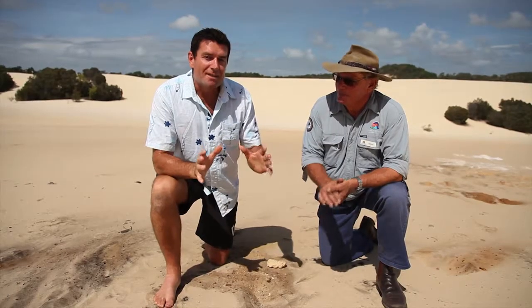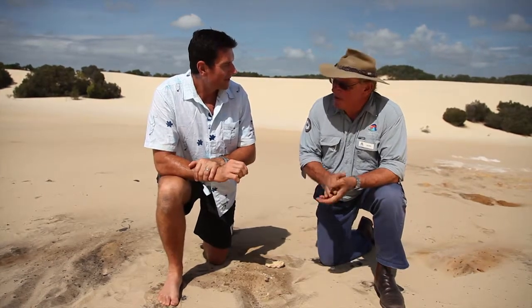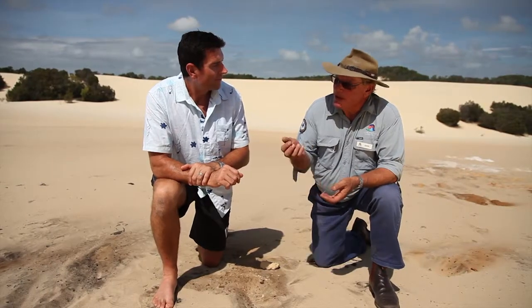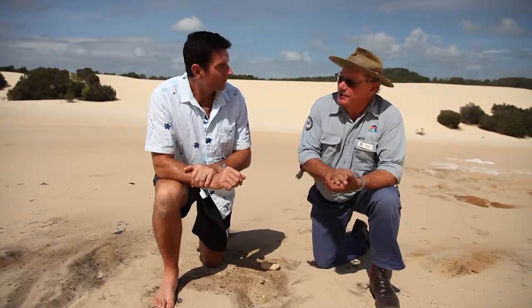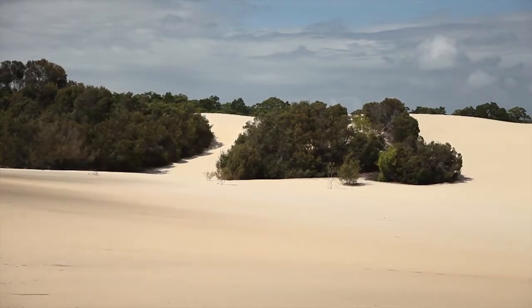The Tangalooma Desert is a fascinating place. This particular spot is called Lightning Ridge. Mark, how did it get that name? It got that name because of the minerals and the metals that are in the sand. There's quite a few of them, and when the lightning strikes out here, the metals attract the lightning and it fuses the sands together to form glass, which is found in these pebbles right across this area.